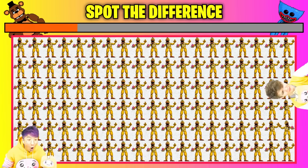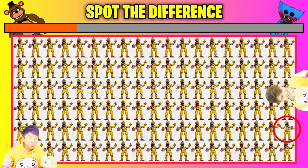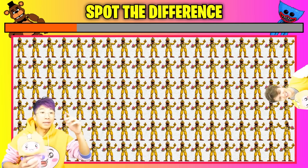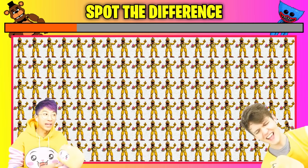Okay, mine's on the far right, yeah. This one, yeah, it's facing the wrong way. This is mine. This one doesn't have a cupcake. Oh, because you probably ate it. I'll be looking first at the cupcakes, you know what I mean?